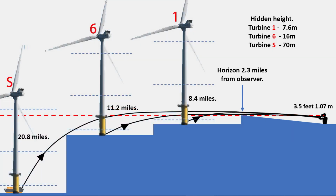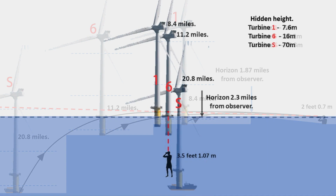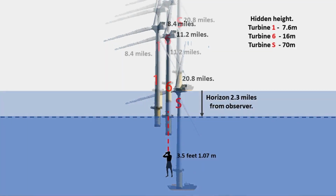The blue dotted lines represent the density of air layers, the lowest being the most dense. At each position, there would be no large difference in the height of each section of air. If we are on a globe, it is mathematically and optically impossible to observe this.